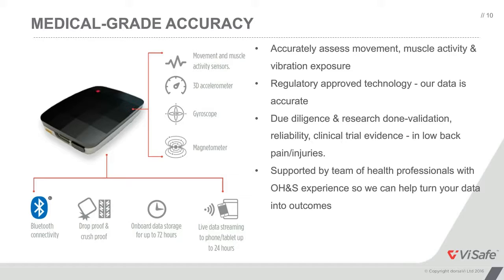So as you can see on screen, our sensors are small, they're durable. In the sensors, you have a 3D accelerometer, gyroscope and magnetometer that allow you to measure movement accurately, and we can also measure vibration exposure. So looking at whole body vibration for companies that might be using heavy machinery or are concerned about vibration exposure for their workers. And we also measure muscle activity, so surface EMG. So if you're looking at a back assessment, you'll be looking at the strain on the erector spinae muscles, or if you're looking at the shoulders, you may be looking at the strain on the trapezius muscles.